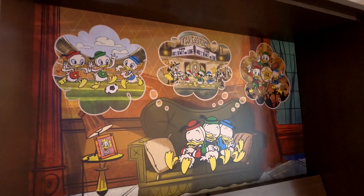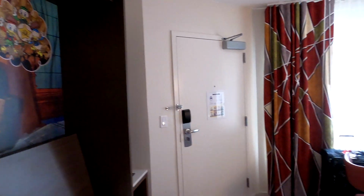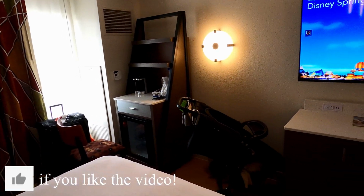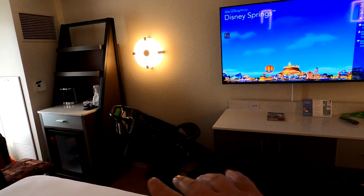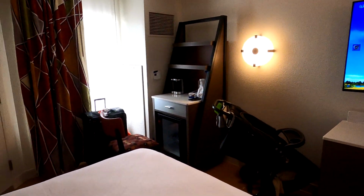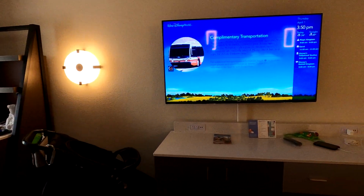I think it's different in some of the other rooms. You have some different artwork as well. Now I want to point out to you all who have larger families, look at the room we have in here with a stroller. The stroller kind of takes up that little space there, and it only leaves this place to put your chairs from the table. So it is a little bit of a smaller room, but y'all, it's a value resort, so I can't complain that much.